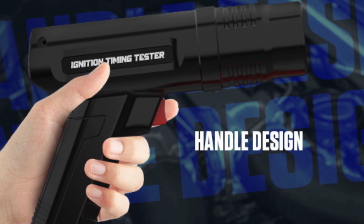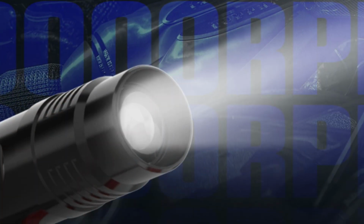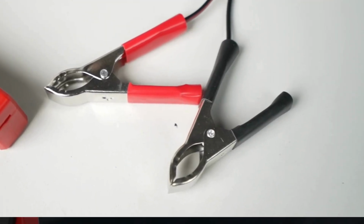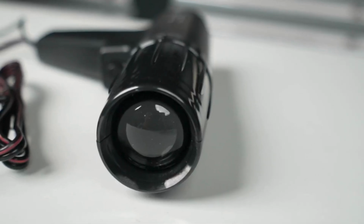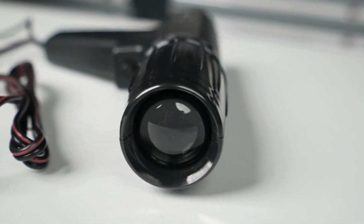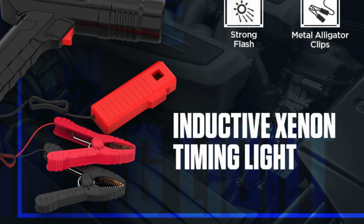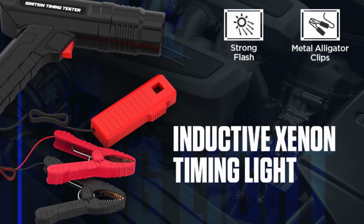Safety is paramount, with reverse polarity and overload protection, along with rubber-covered alligator clips. You can work with peace of mind. This versatile timing light is compatible with a wide range of vehicles, from cars and motorcycles to ATVs and boats, all utilizing 12V ignition systems and handling up to 1,000 RPM.